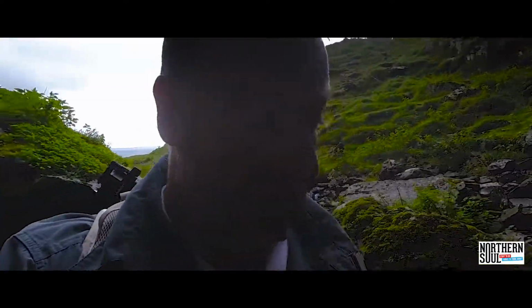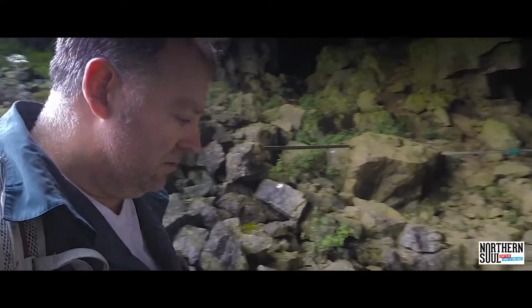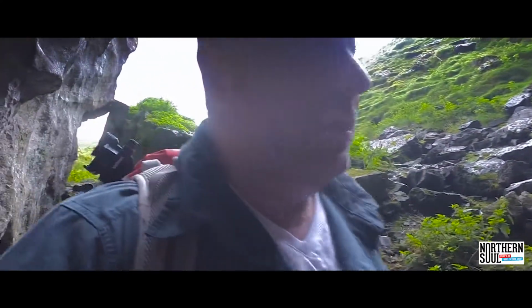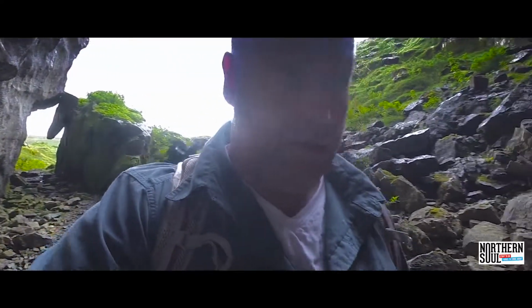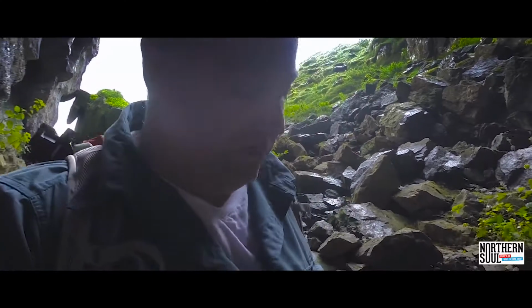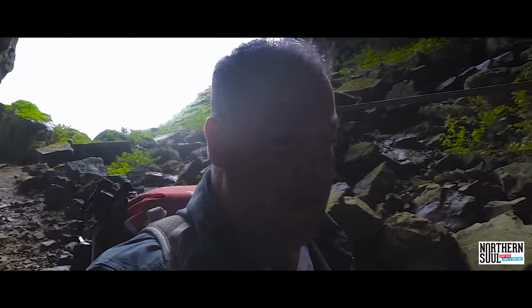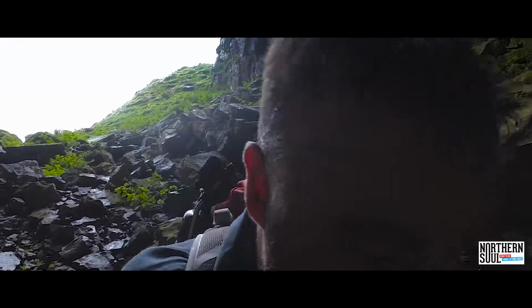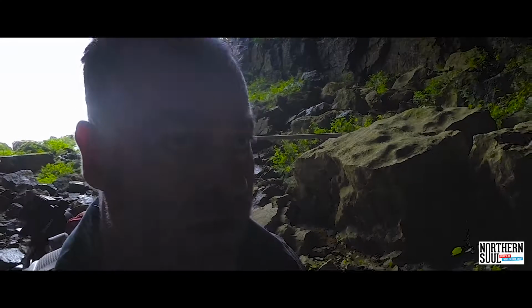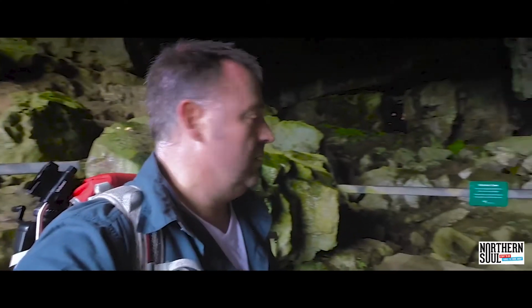Making our way, or my way, into the cave, and that's what it looks like in here. It's all limestone. You've got water dripping through it from the ground above, and there's quite a lot of it buried off. Seems that you can go quite far back in different areas, and these steel barriers have just been put here to prevent people going further.